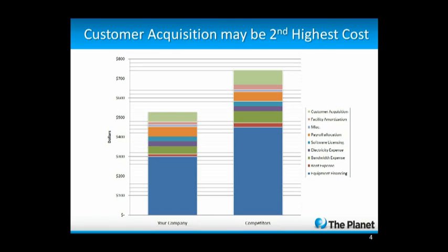Now, as you start to peel back the layers of where your expense is, one of the second largest expenses is customer acquisition. What that means is, once you have all your infrastructure set up, how do you get customers in the door? How do you entice them? How do you target them? And how do you close them? Depending on what business you're in, it can be a very small expense or a very large expense, and it varies depending on the techniques and strategies that you employ.